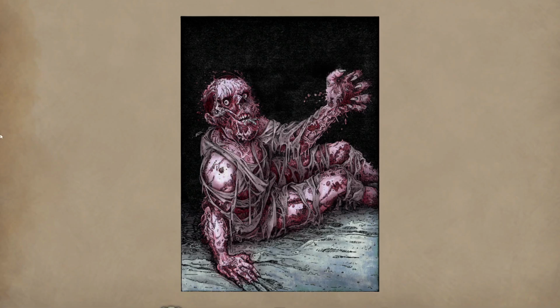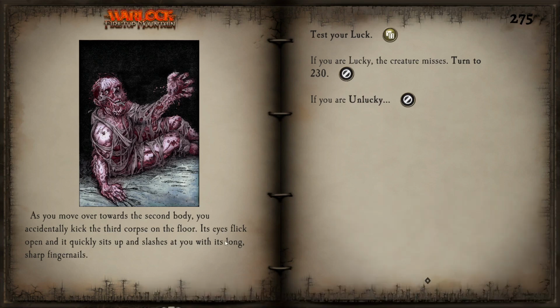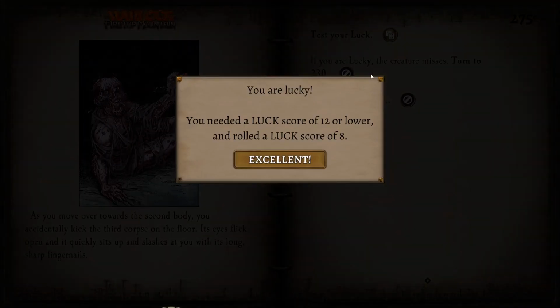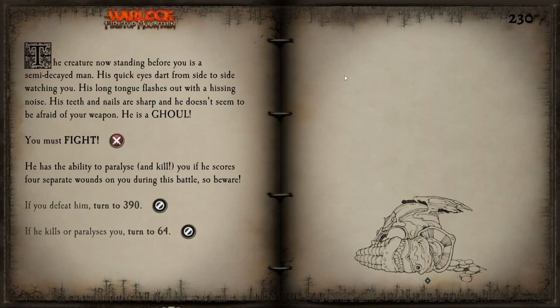It's quite disturbing. But to be fair, it doesn't look that dangerous. We need to perform our luck roll, and we are once again guaranteed to succeed. So we do. We were lucky and the creature missed. The creature now standing before us is a semi-decayed man. His quick eyes dart from side to side, watching us. His long tongue flashes out with a hissing noise.